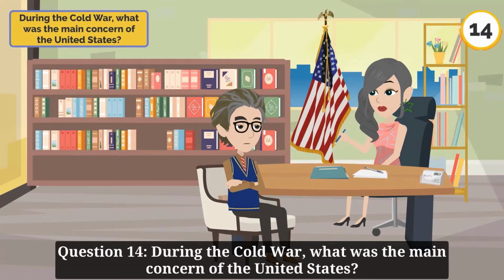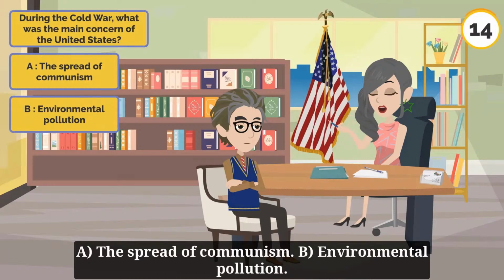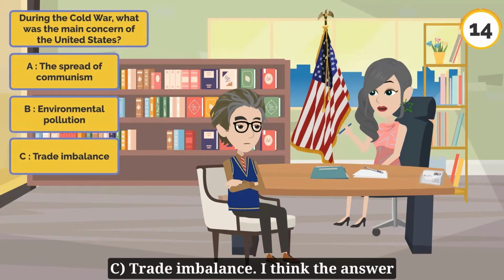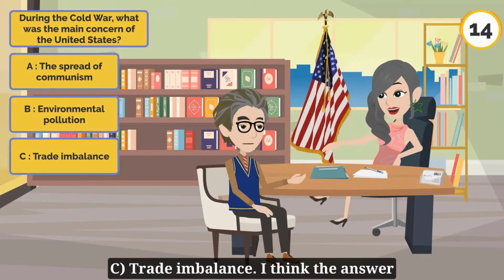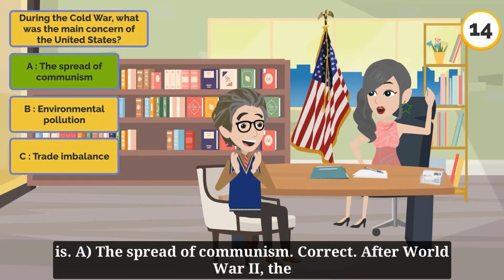Question 14. During the Cold War, what was the main concern of the United States? A. The spread of communism. B. Environmental pollution. C. Trade imbalance. I think the answer is A. The spread of communism. Correct.